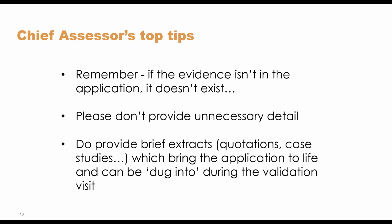We know the word count is tight, so please don't provide us with unnecessary bits of information. Please do stick to the criteria and answer those, because as assessors, we mark against those criteria. So we're actually scoring the application. So get as many points as you can.